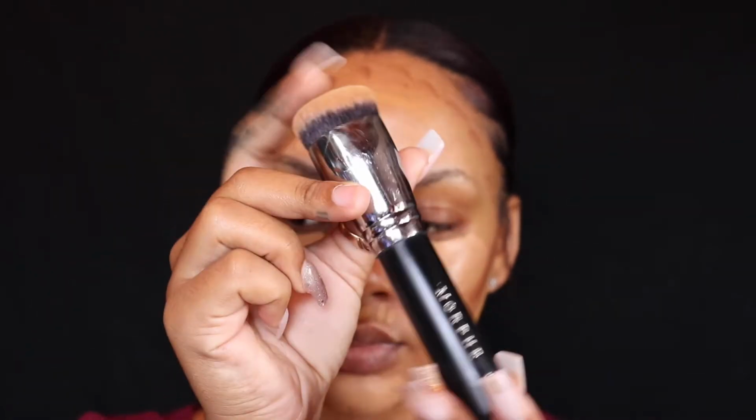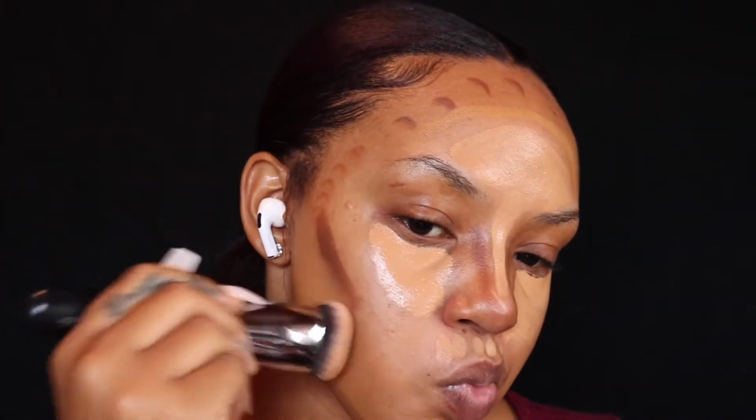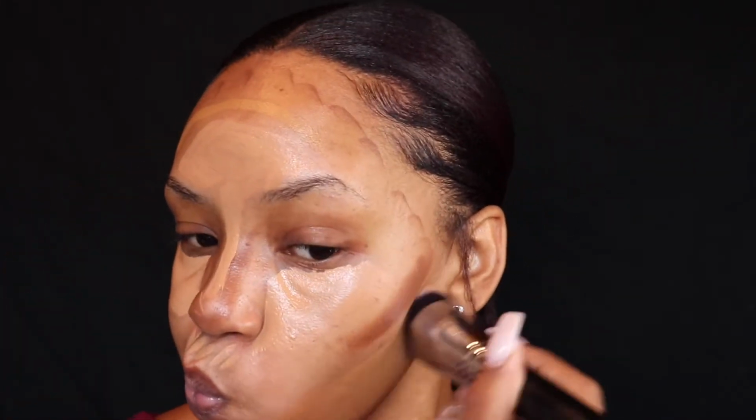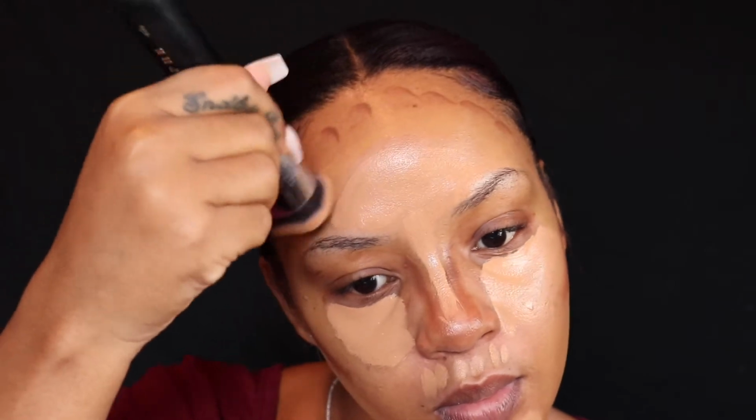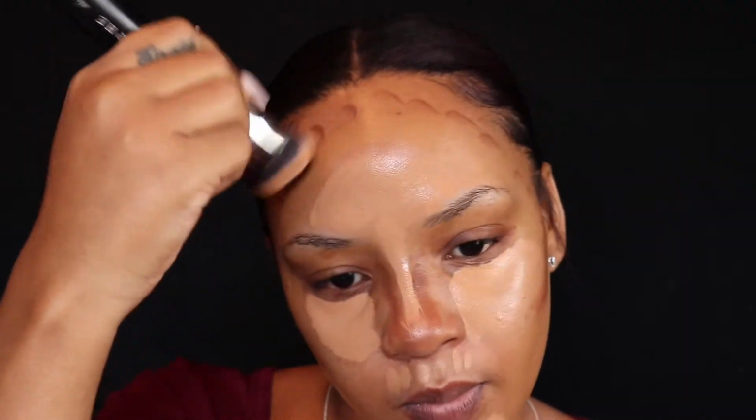Now I'm going to blend it backwards. So I'm using my Morphe M444 brush. It's just a flat brush, and I absolutely love this brush. So I put on my highlight, contour, then foundation. So I blend backwards. I blend the foundation, contour, and then highlight. And then with powder, I put it on the first way. So it's just like a repeat of what you're doing. And I'm just going to blend all this out. The rest of this is just self-explanatory. I'm just blending out my face. And then I'll be back.